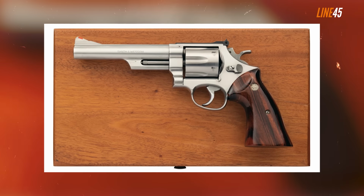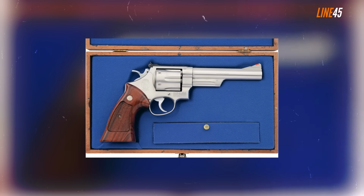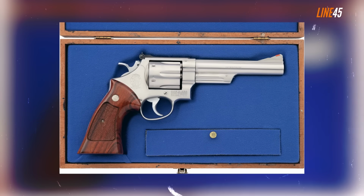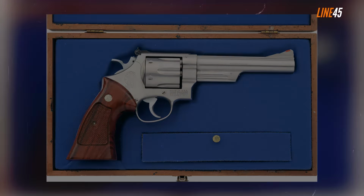Boxed, pre-lock 629s in legit original trim, especially a Horton 3-inch or a classic DX with its test target, are the sleeper wins that age like money.